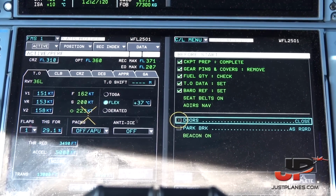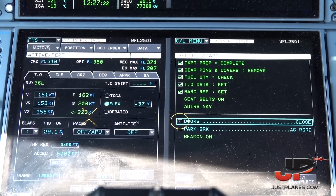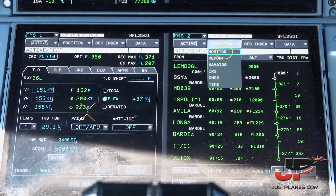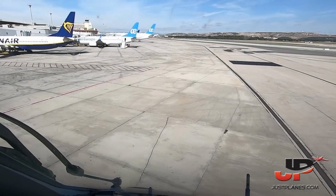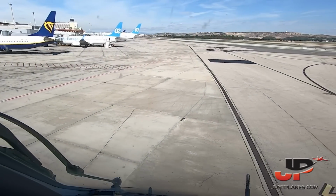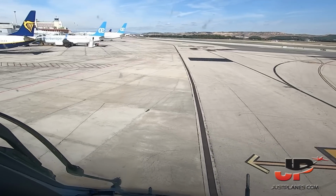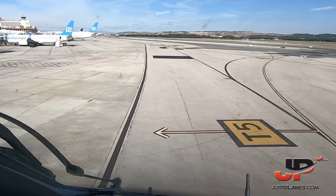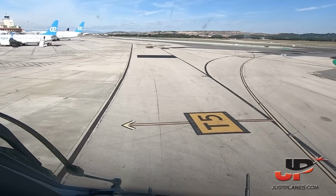Okay, hello, ground from cockpit. Go ahead. Okay, we are now ready and clear to push and start. The parking brake is on. Full flow.